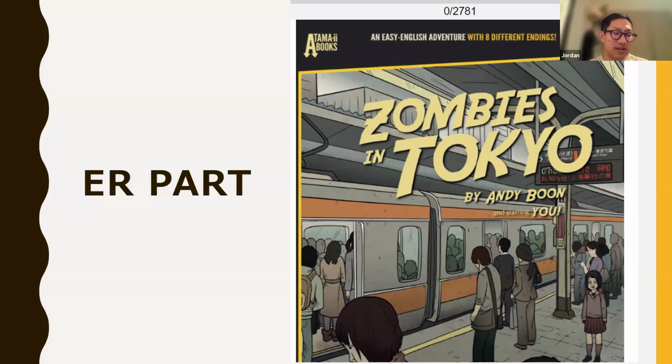And she showed me this one, Zombies in Tokyo here. 2,781 words, 8 different endings. And it was actually pretty good. I used this in my lowest level. They didn't really have any problems with the reading. So it was good for that, and an interesting topic. So it might even be good for higher levels as well, just given the age.